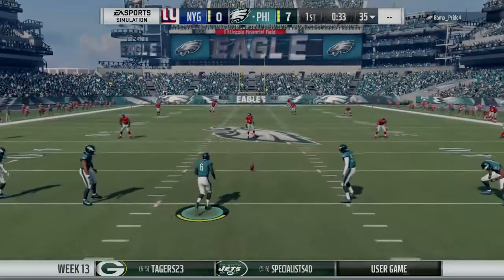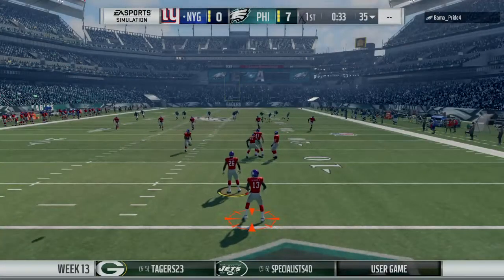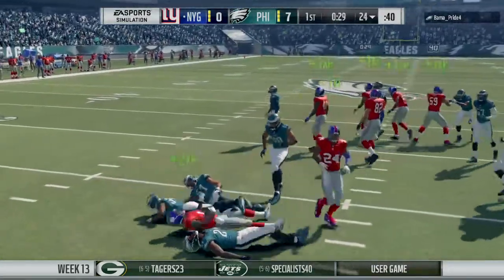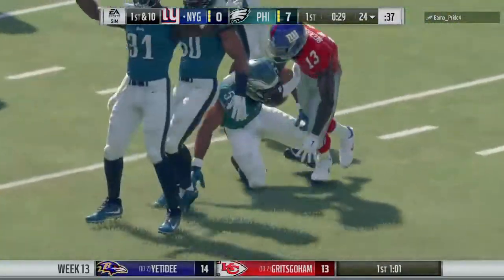Sturgis out now to kick this one off. This will be taken in at the 1. They'll bring it back to just about the 25. Call it the 24-yard line. And the Giants ready to come out now.